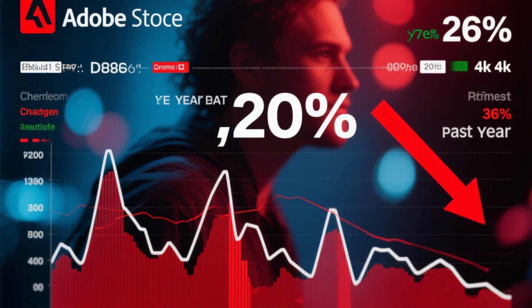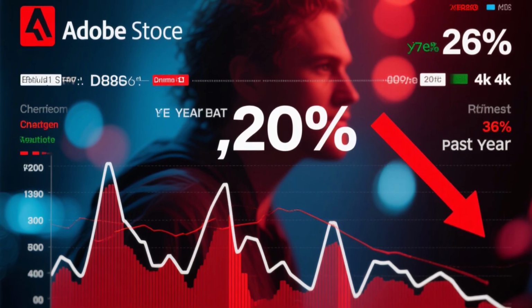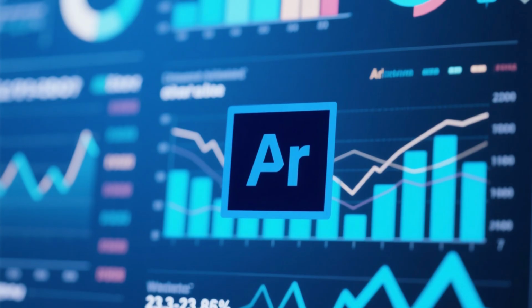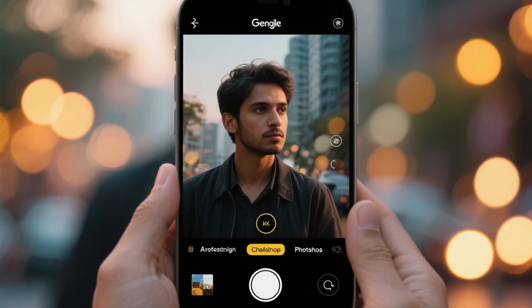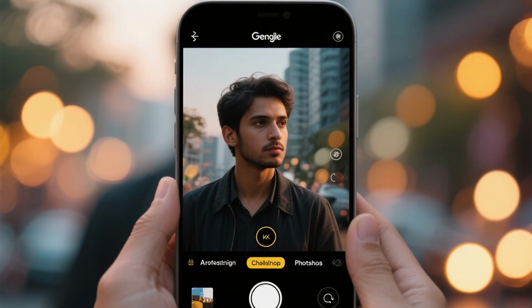Despite record revenue and strong earnings, Adobe's stock has dropped over 20% year-to-date and 36% over the past year. Here's what's driving the decline. 1. Disappointing revenue guidance. AI competition heating up? Recently, Google launched its Gemini app, which offers advanced image editing features that directly challenge Adobe's flagship product. This competition is worrying investors who fear that Adobe's creative moat is being eroded by free or cheaper AI-powered alternatives.